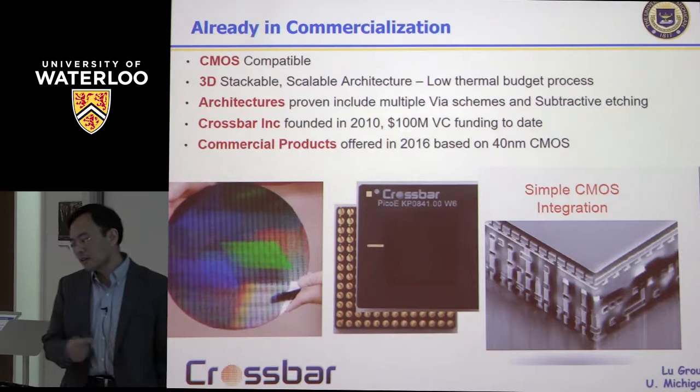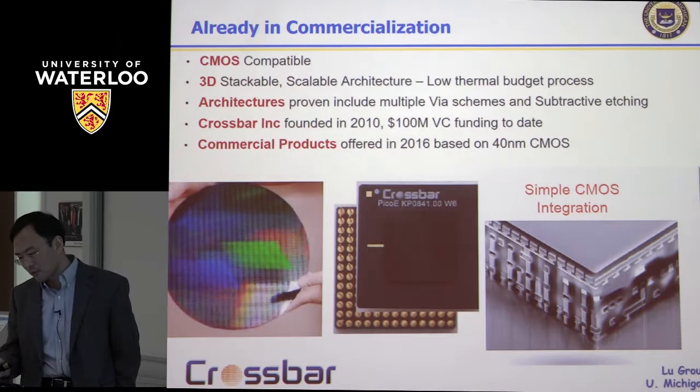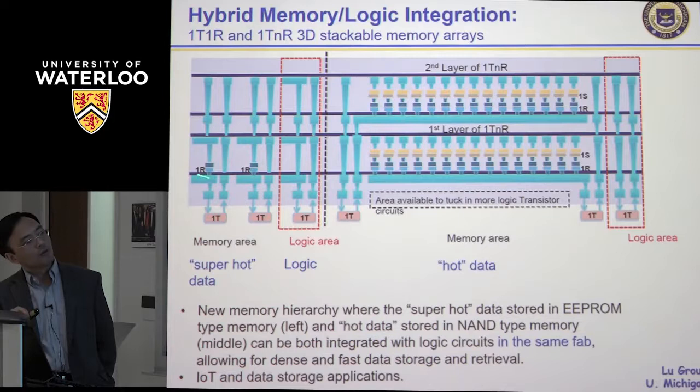This is one of the products cut open. So this is already being offered, and we already have pretty major customers using this in their eventual products. So this is the memory. But still, you have this separate memory and logic. The idea is to have the memory really close to the logic. For example, you can have this memory directly on top of the logic, so it can increase the bandwidth.